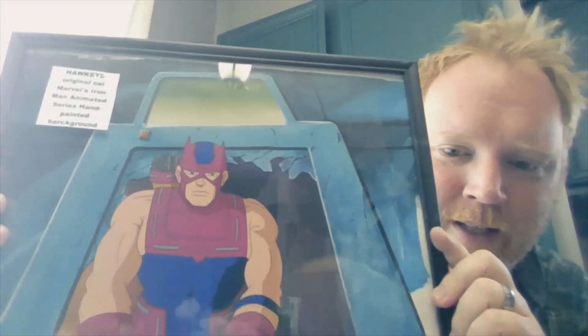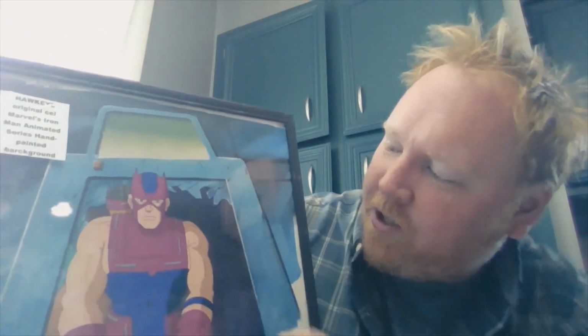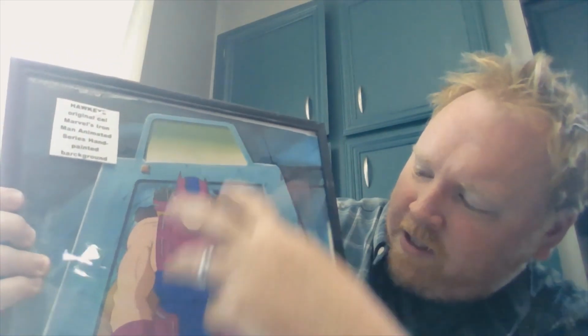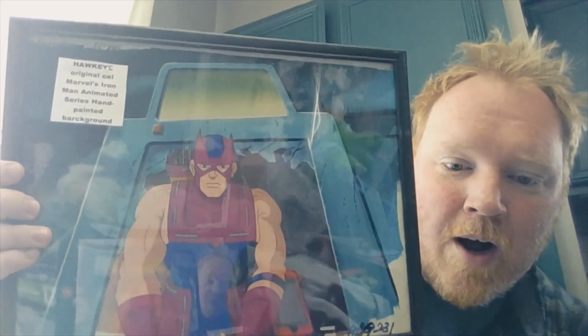Check that out. Great cell. Again, you can see the bright colors there. Eyes open. He's got his signature arrows there in the back. Signature colors and uniform there. This is a great piece. Again, Hawkeye from Iron Man.